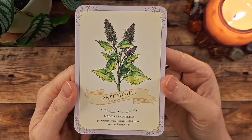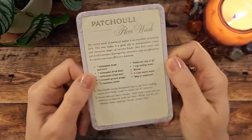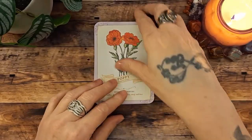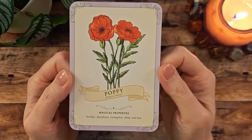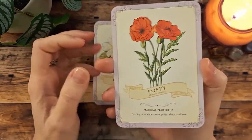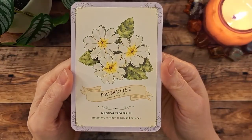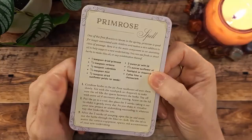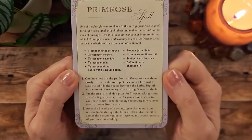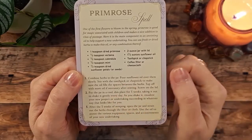Patchouli. I love patchouli. Prosperity, manifestation, divination, love, and attraction. Floor wash. Couldn't we have had something better than floor wash? Poppy. Pretty cards. Primrose. Protection, new beginnings, and patience. Oh, this one's calling for a whole lot of stuff. Yeah, this one takes some time, 3 weeks.